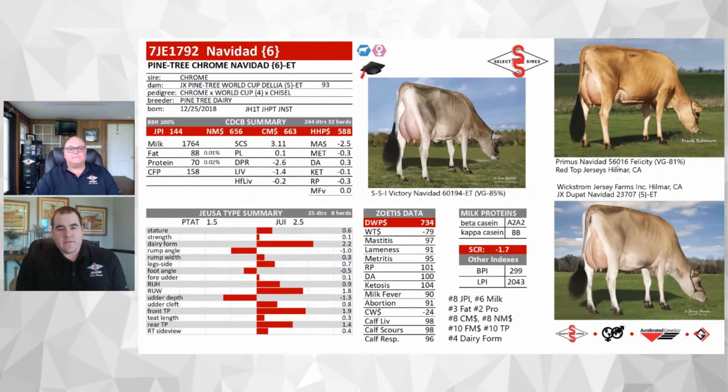But a bull that was a pretty decent, popular young bull when he was in the G-Force lineup. And he's made it to the proven ranks, and I think his daughters are really starting to show what they can do, both production-wise, components, type, all the above. But this bull comes to us at 144 JPI. That puts him at 8th on the proven ranks.